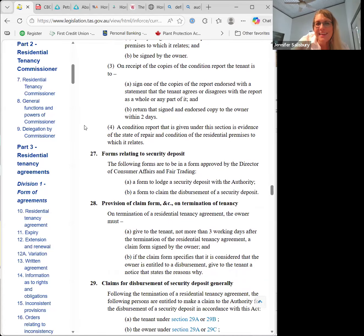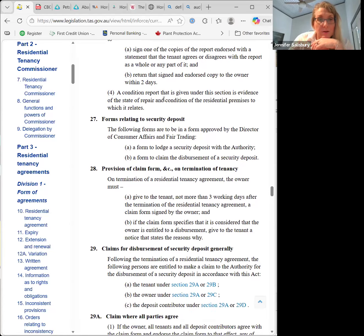But it doesn't say that they have to do the condition report together. And that's typically how it works in North America, both Canada and the US in certain locations, right? Like you'll see, there are a lot of locations that do this differently. Okay. But the landlord does not keep the security deposit. It's actually turned into the state.